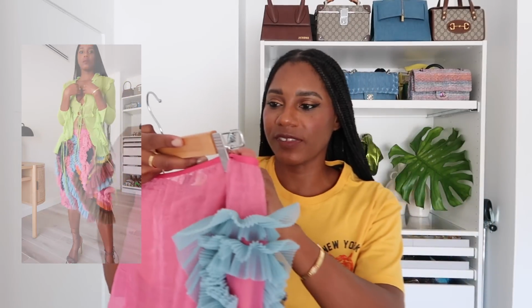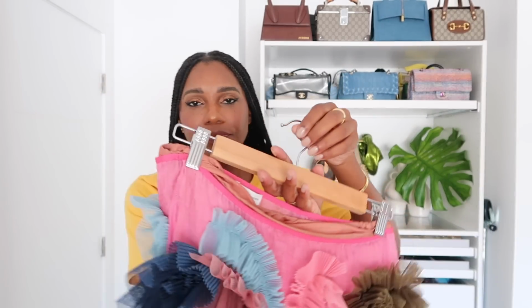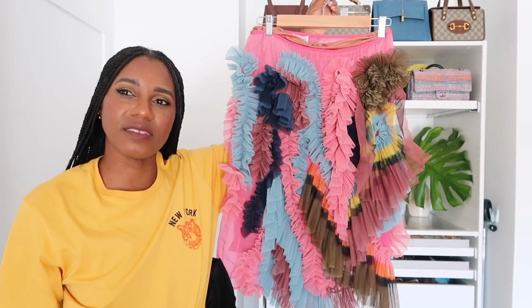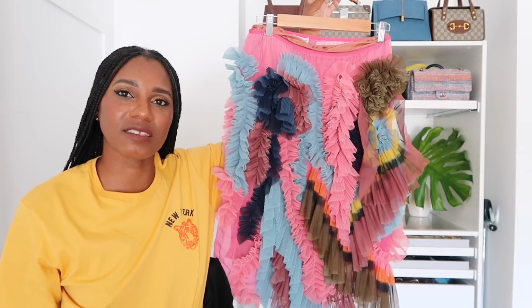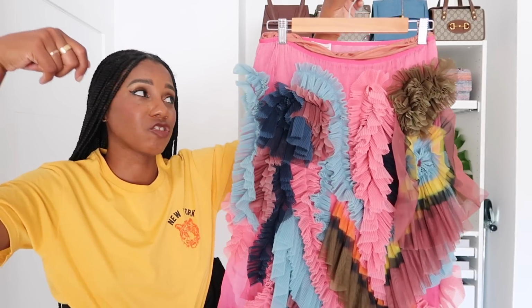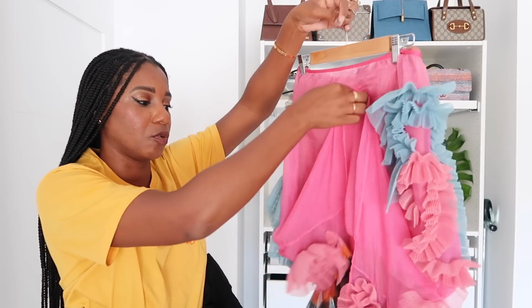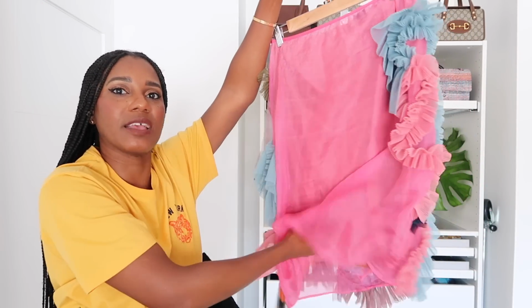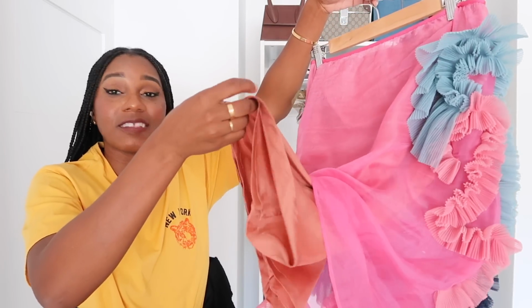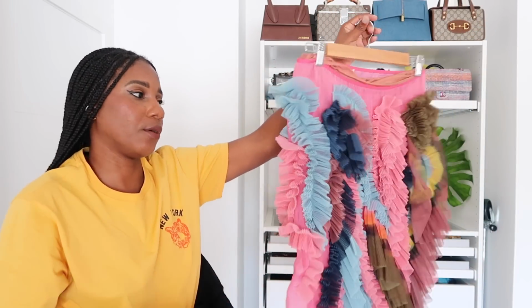Now, I'm wearing this in a size 38, which I believe is an 8. I'm normally a 36, I believe, which is a 6. But there's no give in this, and it's a pull-on skirt, and it does have a little slit that comes with it as well. I mean, a little, what is this called? Slip that comes with it as well.